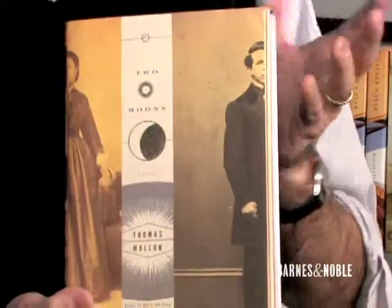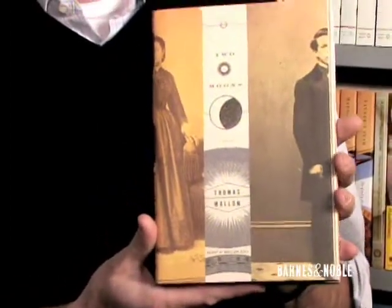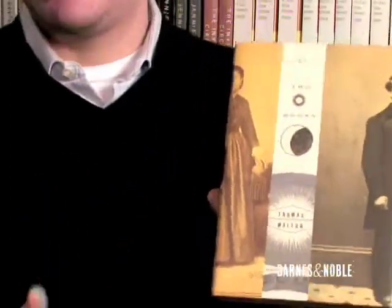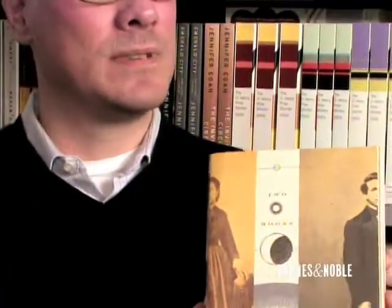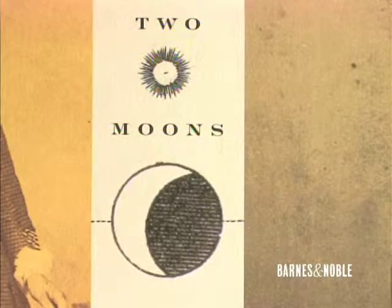For this novel, Two Moons, it was about this love story between two astronomers at the turn of the century. So I was playing with these images, trying to get this sort of nice sense of ambiguity or whatever, and it just wasn't working. I was trying and trying and trying. The only thing that I really liked about the cover was the spine. So then I said, well, why don't I just put the spine right in the middle of the front of the cover?